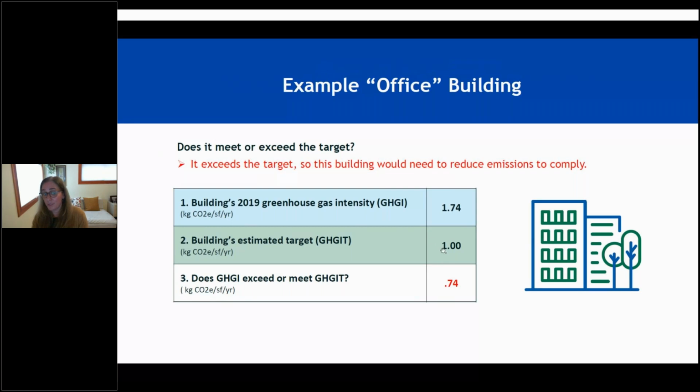Okay, this building's not 3 times the target, so it wouldn't be able to use that alternate compliance path, but it could look at various options.